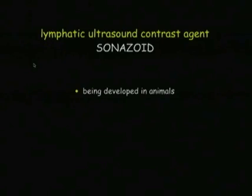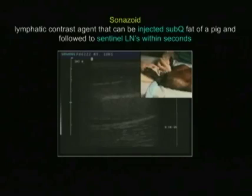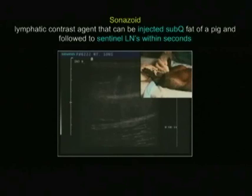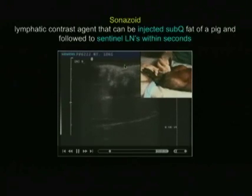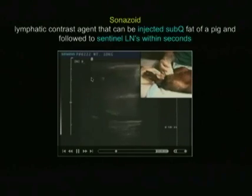Sonazoid has been used in animals in the U.S., although it has been used in Japan in humans. The studies in the U.S. have been done by Thomas Jefferson University, and these images were given to me by Barry Goldberg, so I thank Barry for them. This is injection of the subcutaneous tissues in the thigh of a melanoma pig. This has been used primarily in melanoma, but notice that the contrast rapidly is taken into lymphatics. Notice that they indeed run in the deep subcutaneous tissues near the superficial fascia. This is a thigh, not a breast, but it's similar.